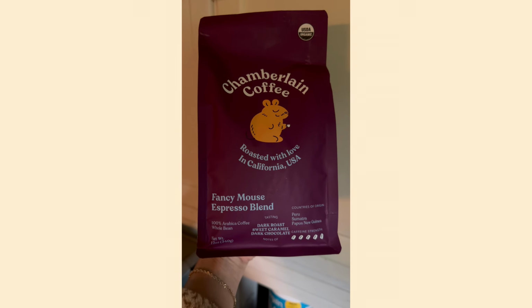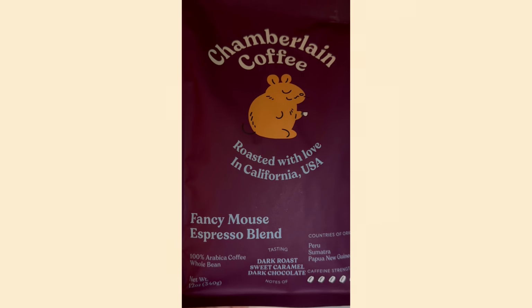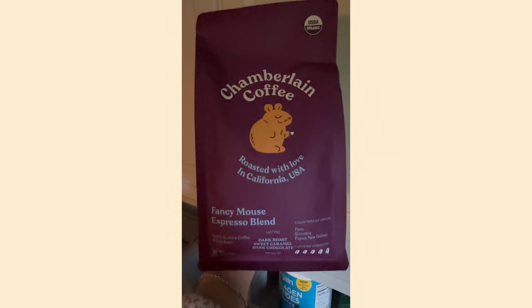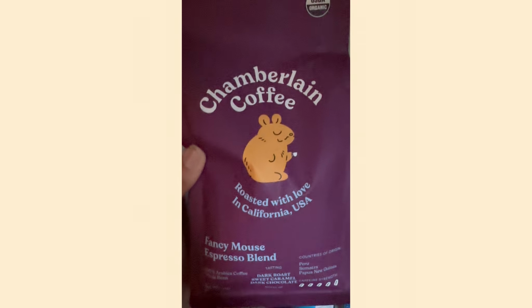I have officially tried all three of her coffees now. Well, I know she has like six or seven. Trash. These are so cute. The packaging on them is just so adorable. Trash. Fine. That's fine. I gotta go to work.